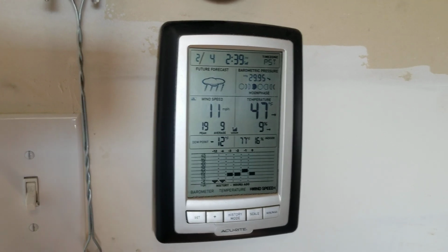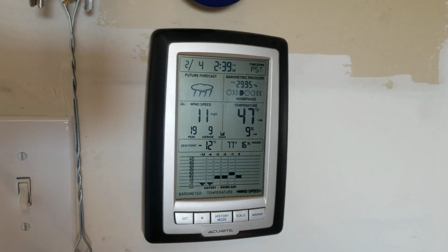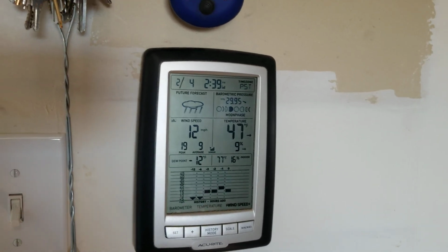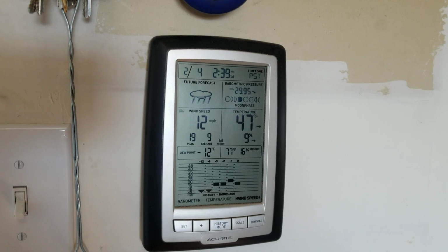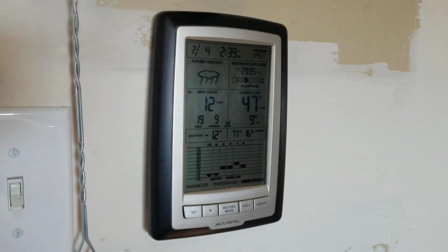But yeah, the temperature's way down at 47 degrees, 9% humidity. It's dry, but there's a wind chill out there. And that wind chill is really making it cold. So I've been hunkered down and just doing some inside cleaning, things like that.